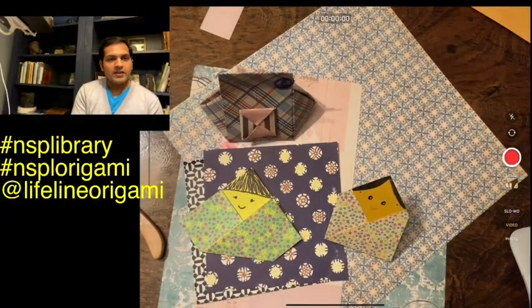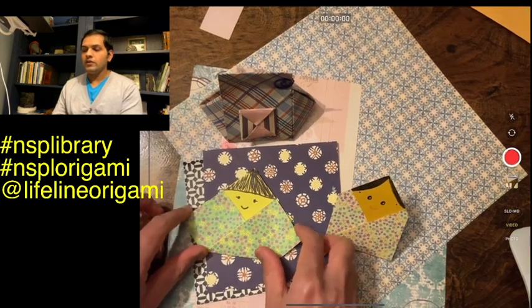So off to making our dolls, and also we will be making a Korean gift bag right after. Okay, so here we are. Here are our little hinas.